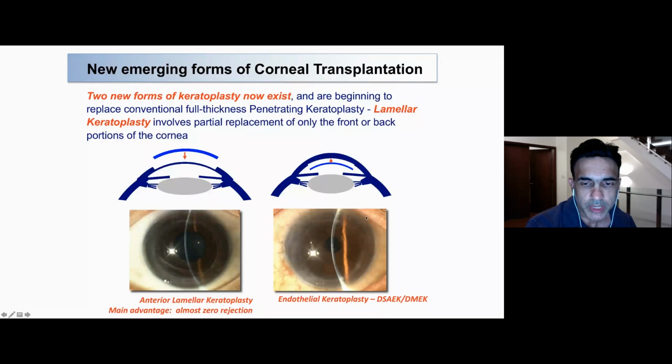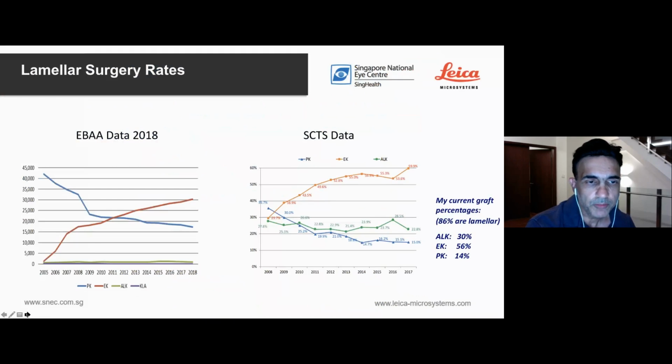Last week, we talked about EK, where essentially you're just changing the diseased endothelium and maintaining the anterior layers. And today we're focusing on anterior lamellar keratoplasty, where you're changing the anterior layer of the cornea and maintaining the endothelium of the patient. The reason why this is important is that, of course, we know the most common reason why grafts reject is normally from endothelial rejection. So if you can maintain the patient's own endothelium, you should get better graft survival. The whole lamellar emphasis has changed the way we practice corneal transplantation over the last 15 years.